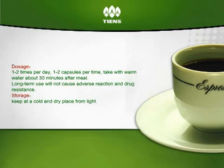Long-term use of cordyceps has no harm but benefits. It also will not cause any adverse reaction. Furthermore, drug resistance will not occur as other similar drugs do because cordyceps capsules are purely natural.